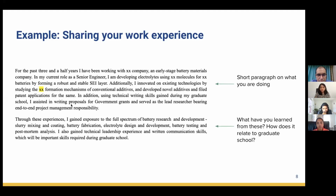Now, you may not be somebody who has work experience. You may be somebody who's still in college, but you may have written a literature review or a review paper. So you can say, I gained those technical writing skills, or this was my first attempt at writing something technical, and I really liked it, and I would like to continue doing it. That's fine to say. It's actually really excellent to say.